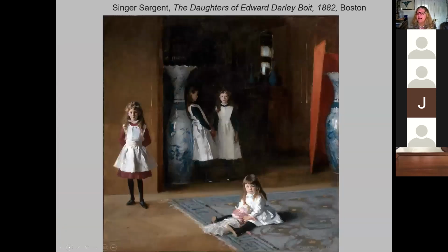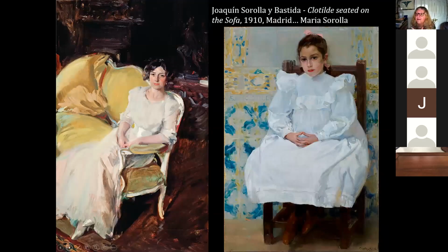Most importantly, it's been compared by many art historians to the famous portrait by Singer Sargent of the daughters of Edward Darley Boit, which lives in Boston, by the way. Much ink has been spilt over this, the strange way in which the children are separated and the enormous size of the vases, which I can report have survived and are actually shown next to the portrait. Each child appears to be in a little separate bubble. Clearly the impact of photography here is very obvious to see.